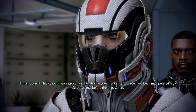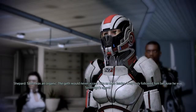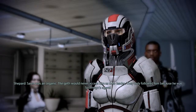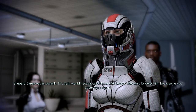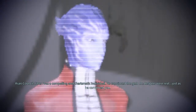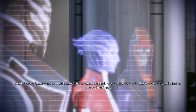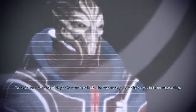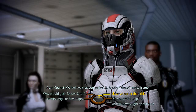You have been manipulated. By Cerberus, and before them, by Saren. Saren was an organic. The Geth would never accept him as their leader. They only followed him because he was Sovereign's agent. Saren was a compelling and charismatic individual. He convinced the Geth the Reapers were real, just as he convinced you. It was part of his plan to attack the Citadel. The Reapers are just a myth, one you insist on perpetuating. We believe that you believe it, but that doesn't make it true.